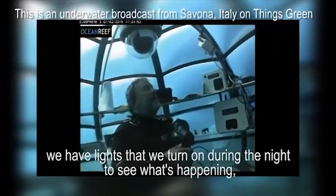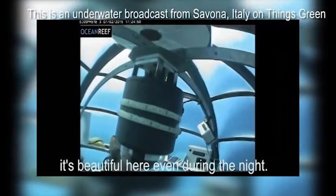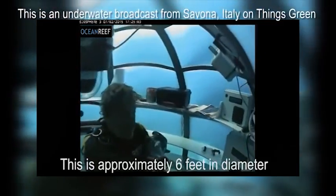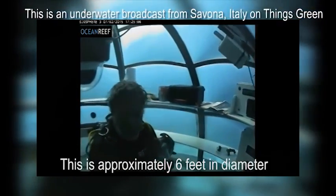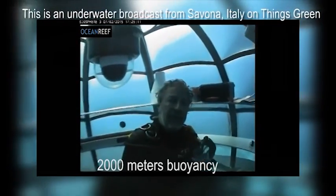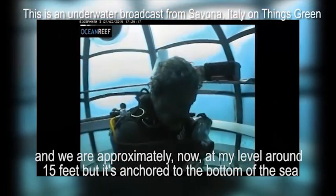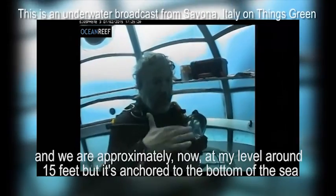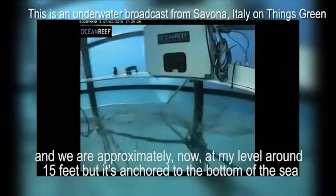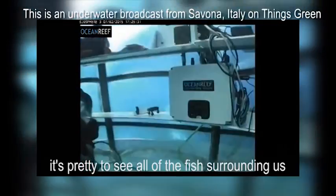We have little lights we can turn on during the night and see what's happening in this beautiful environment, even during the night. The area is approximately 6 feet in diameter, with 2,000 liters of buoyancy, and my level is now around 15 feet, but it's anchored to the bottom of the sea, and it's pretty full of fishes that are surrounding us.